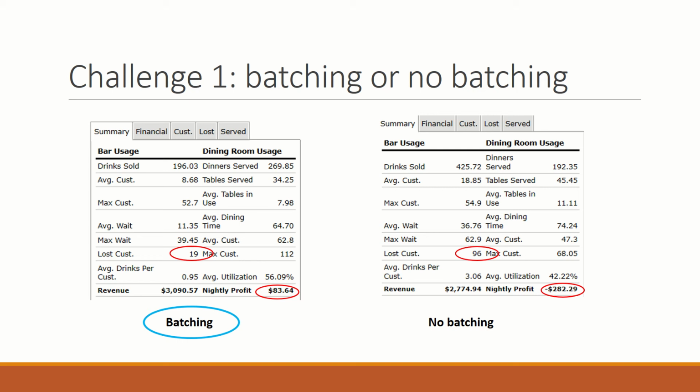The bottleneck is the activity or the process that is holding us back from producing more. And here seating customers, because we have limited seats, is limiting us from being more productive. So by batching, we remove the bottleneck and we can have more customers seated, fewer customers are lost, and more dinners can be served.